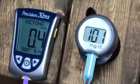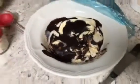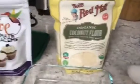All right, September 14th. My blood sugar is 101, my ketones 0.4. We found some sugar free ice cream and sugar free Hershey syrup, and I want to have a cake. So I got some of these ingredients and I'm going to make a cake. It's a really good cake.